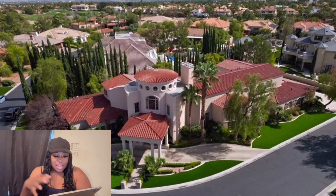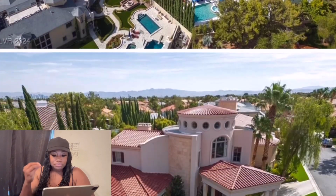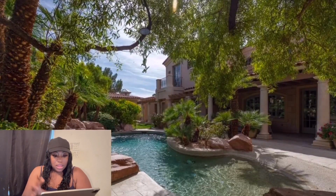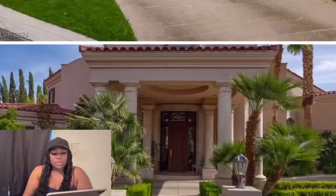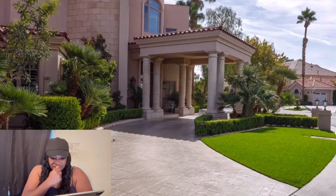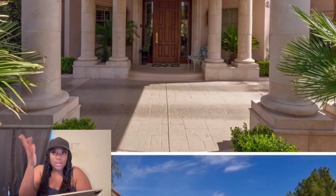It does look gorgeous. I do like how you could drive in and drive out. Look at the backyard. You see the pool. It looks absolutely gorgeous, y'all. I do feel like the backyard might be a little tight. But with this whole drive-in, if it's raining or something, just drive right in, baby. Or you could use the garages.